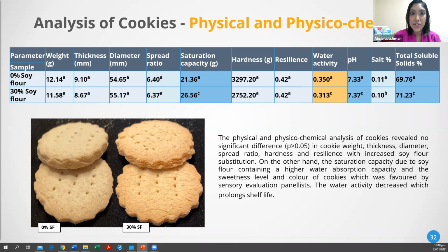And again, we had an increase in the pH of the product, since the addition of the soy flour would have helped bring it into a more neutral range. And of course, the total soluble solids content was higher because the soy flour is so much sweeter than the wheat flour.